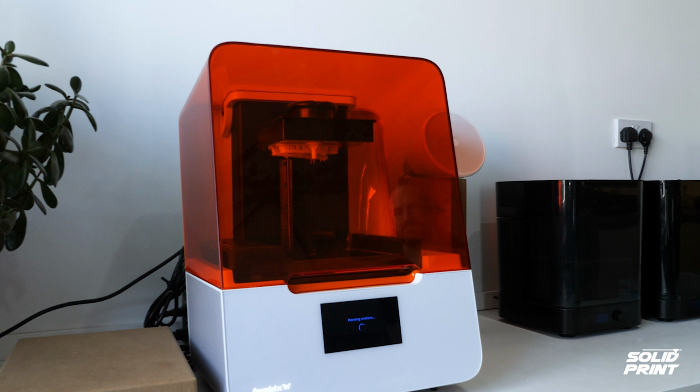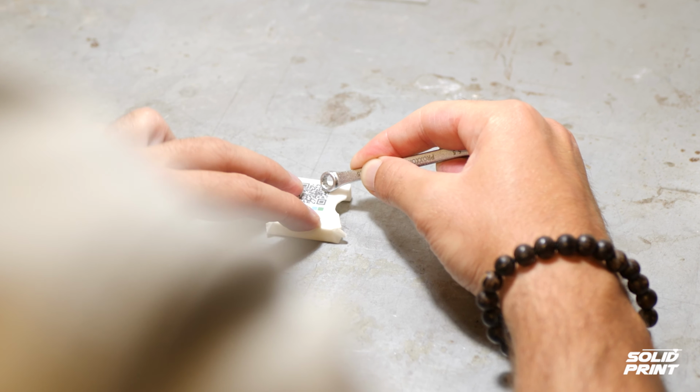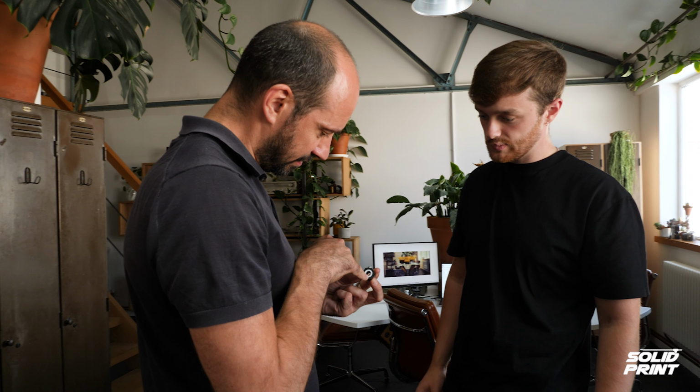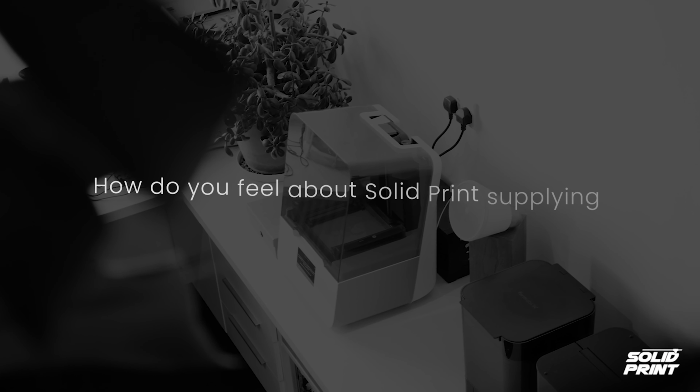Clients are generally very impressed with the quality of the prints that come off the Form 3. We often finish those prints, sand them back, apply logos with dry rub transfers, spray finish them, and very often you'd be hard pressed to tell the difference between the prototype and the finished product.